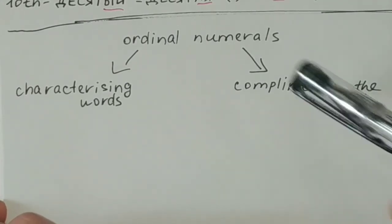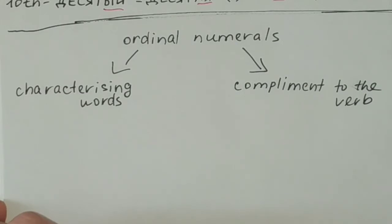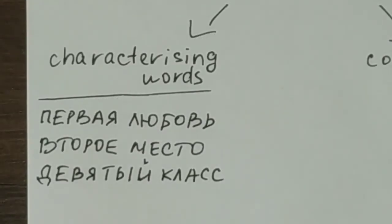That is, these numerals are used in combination with some verbs, and thus forming a set expression that has its set meaning. So let me give you some examples for both of the functions. As characterizing words, the ordinal numerals in the Russian language can act like adjectives and be used in phrases with nouns. So I give you these examples, for example, this one.